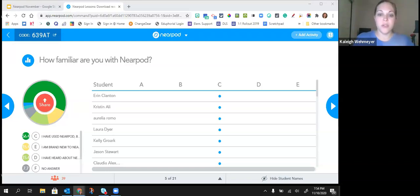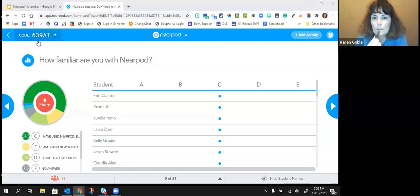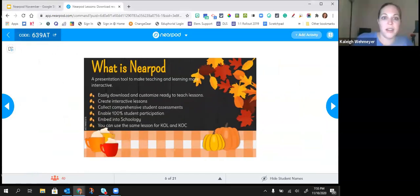And for those of you who aren't in the Nearpod, because I see there's 39 of you in here, you just go to nearpod.com and join and put in the join code. You can see that code at the top of the chat. It's right up there on the screen. Okay, all right, I'm going to move on.